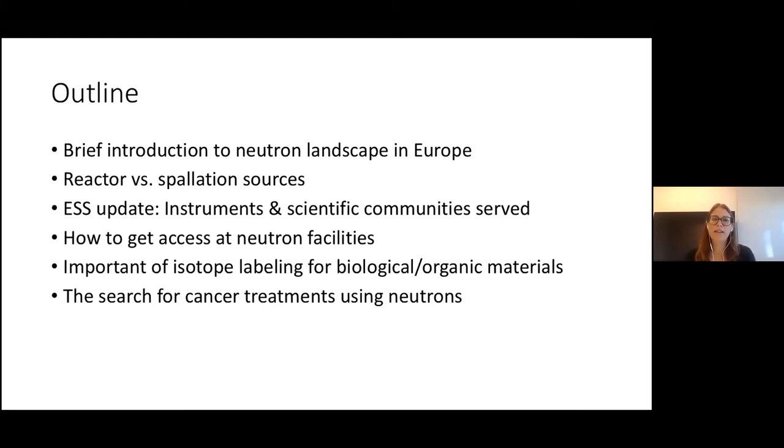Then Anurag asked that I spend a bit of time to explain to you guys how to actually get access to large facilities, in this case, neutron facilities. And I will cover a bit about proposals, peer review, how access works, and the kinds of things you should think about when preparing a beam time proposal.